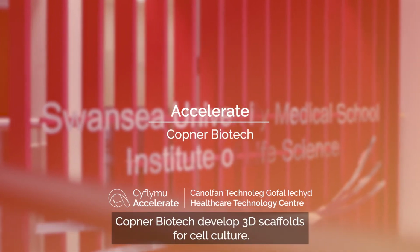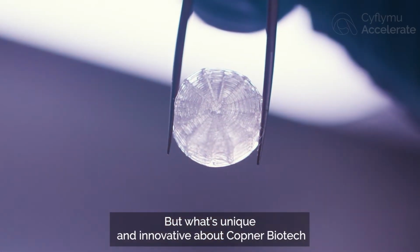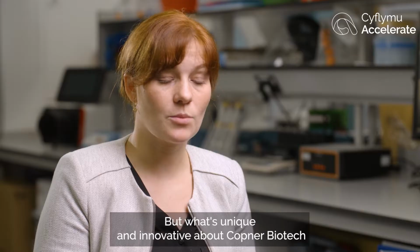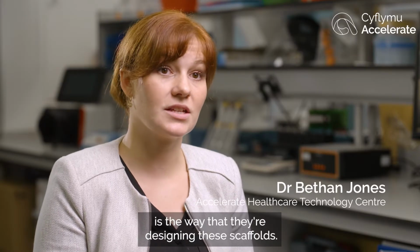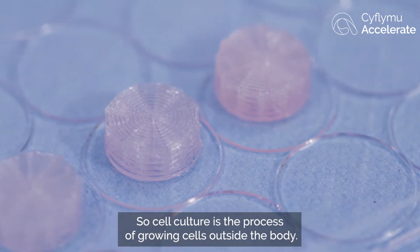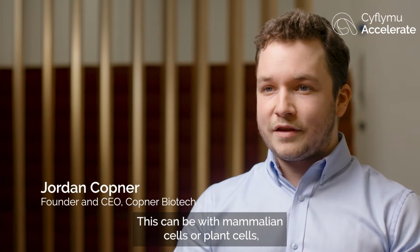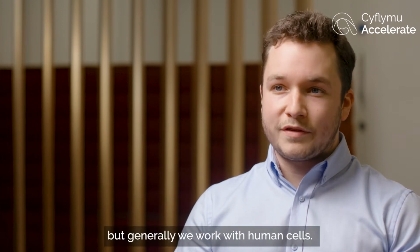Copner Biotech develop 3D scaffolds for cell culture. But what's unique and innovative about Copner Biotech is the way that they're designing these scaffolds. So cell culture is the process of growing cells outside the body. This can be with mammalian cells or plant cells, but generally we work with human cells.